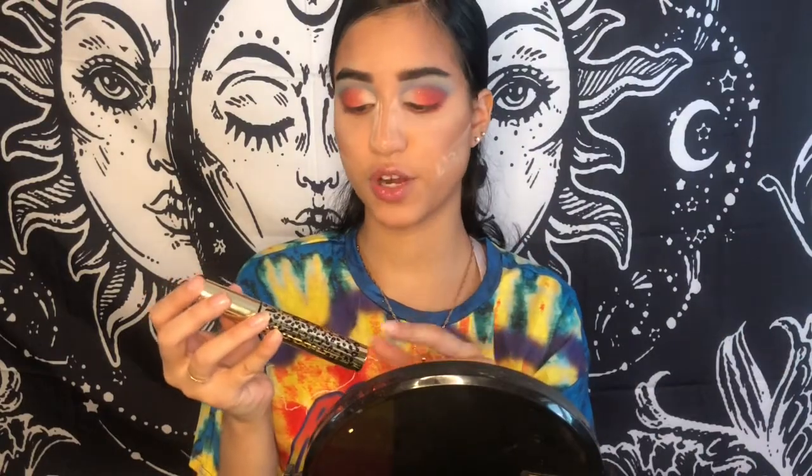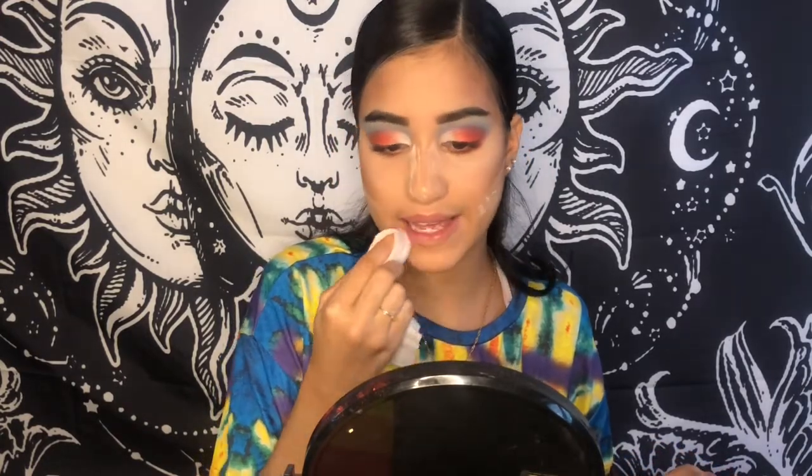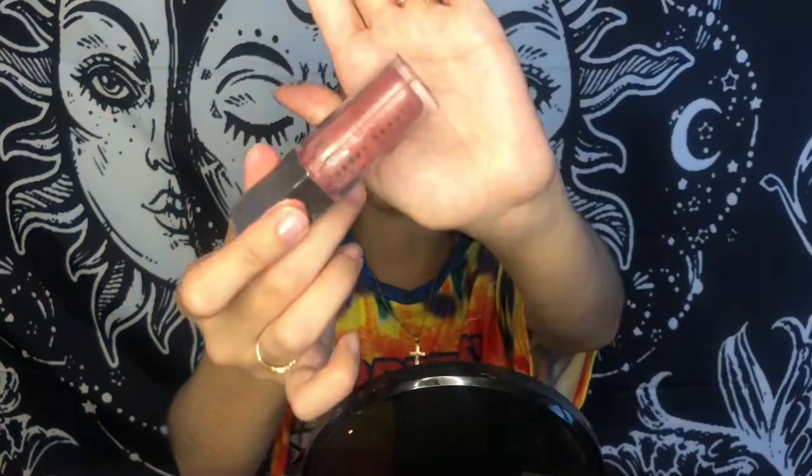This mascara from Tarte, Man Eater, and I'm just gonna go ahead and comb my lashes. While my lashes dry up, I'm just gonna take a makeup wipe, remove anything I have on my lips, concealer, powder, glitter, anything. I want the main effect to go to the eyes, so I'm really not gonna do much to the lips. I'm just going to use my Fenty Beauty lip gloss in the shade Fussy, and I'm just gonna put that all over my lips.